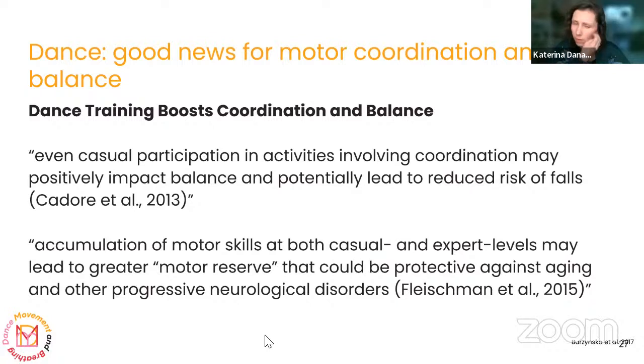So the process of the labor, you can think about it like a motor reservoir, a motor reserve, a motor vocabulary, let's say, that you will gain with training and dance that you could then employ during labor. So you are more fluent in movement, in the language of movement, which is very, very useful to aid the progress of the baby.